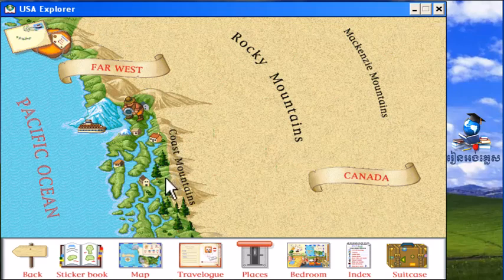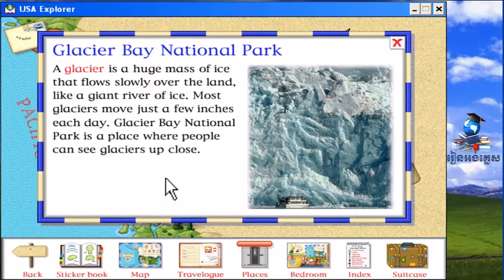Glacier Bay National Park. A glacier is a huge mass of ice that flows slowly over the land like a giant river of ice. Most glaciers move just a few inches each day. Glacier Bay National Park is a place where people can see glaciers up close.